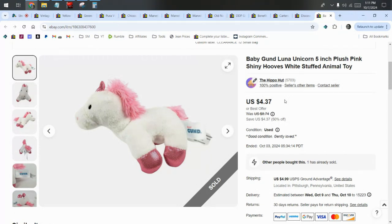Today is Monday, October 7th, and because it's Monday, that means it's time for What Sold on eBay. Just like every week, we're going to start with the plush, and I'm going to show you every single plush that sold. This is the first week of Q4 sales on eBay. And we're going to start with a poop plush.